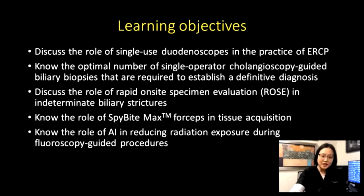These are the learning objectives. We'll be discussing the role of single-use duodenoscopes in the practice of ERCP. Know the optimal number of single-operator cholangioscopy-guided biliary biopsies that are required to establish a definitive diagnosis. Discuss the role of rapid on-site specimen evaluation in indeterminate biliary strictures. Know the role of SpyBite Max biopsy forceps in tissue acquisition. Know the role of artificial intelligence in reducing radiation exposure during fluoroscopy-guided procedures.